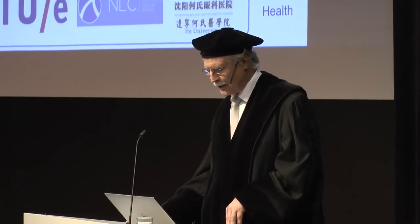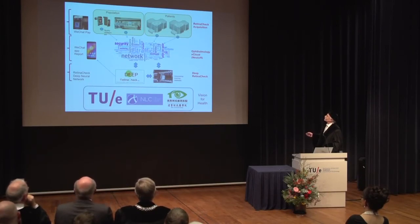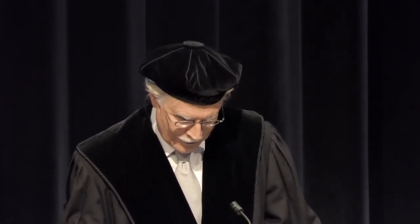Well, this project we now make into a startup, where we collaborate with the Chinese hospitals to collect the images. We hope, of course, to finally even collect the images on a smartphone. Then we have really millions of images, put them into a big network. So we're talking to big network providers among them Neusoft. And then we have our deep learning software that's doing a pay-per-view. And it's a collaboration. We have support by a startup company in Amsterdam. And it's really vision for health.